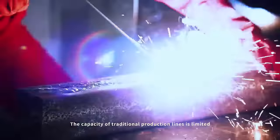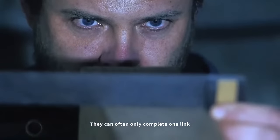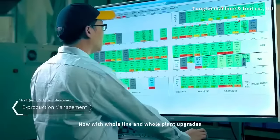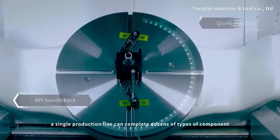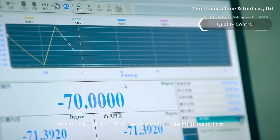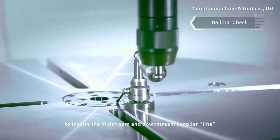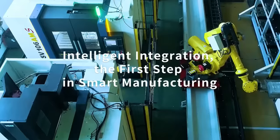The capacity of traditional production lines is limited. They can often only complete one link or need to work with many other production lines. Now, with whole line and whole plant upgrades, a single production line can complete dozens of types of components. As a crucial point, Yanxi Precision and HIWIN must stand firm to inspire the midstream and downstream supplier line to stimulate more industry opportunities.